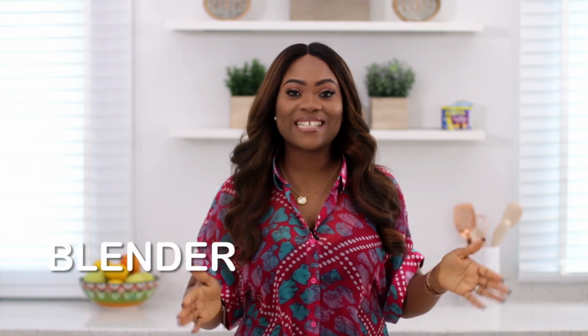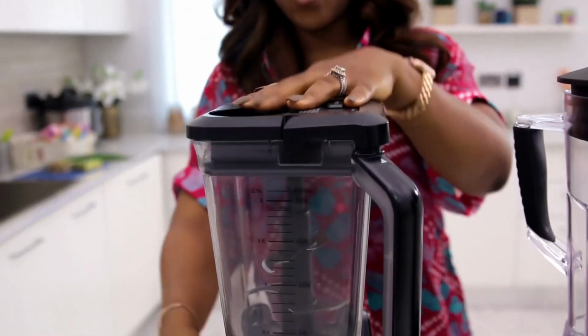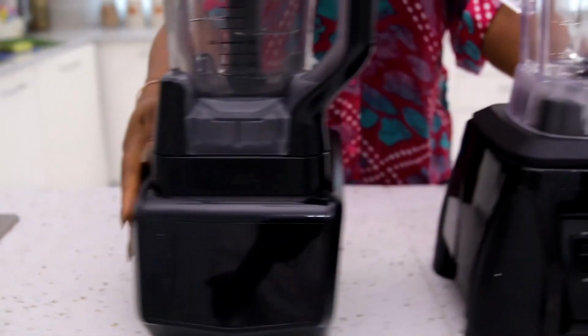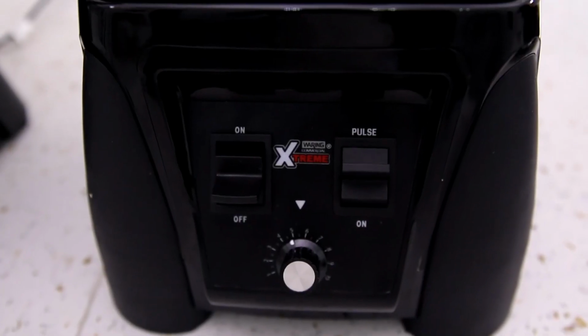Number 2 is blender. I think every kitchen needs a blender. I have different kinds of blenders, but of course that's because of what I do. But if you're to get one blender that is good, get one with high speed. These are some of the high-speed blenders that I have. They're great for blending peppers, making purees, nut butters, whatever you want to make that requires you to add water, you can use in these types of blenders.